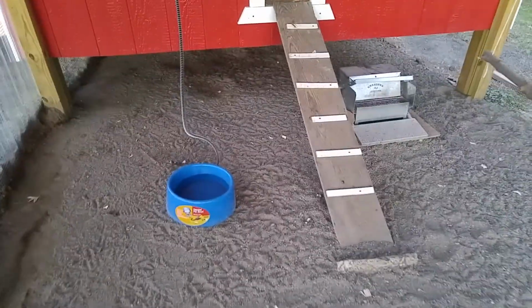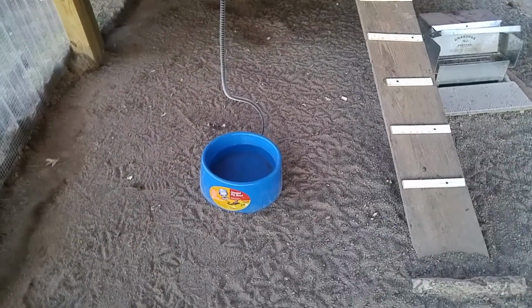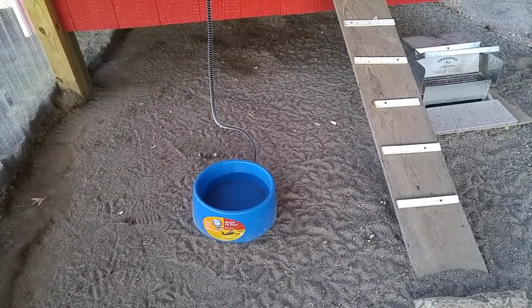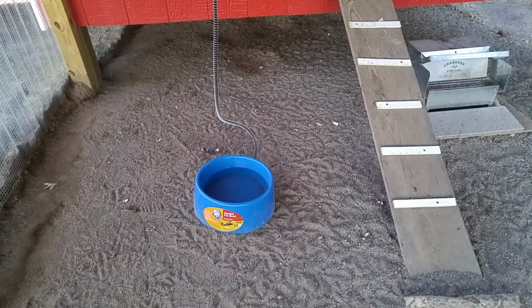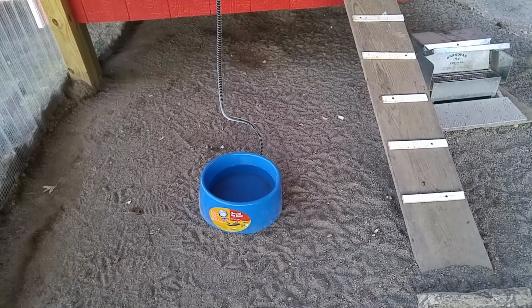And we took our nipple feed, our water out, and I bought this heated dog bowl. I'm a little nervous about it, though, because you know how chickens like to get up on the edges of anything they can to sit. And if they happen to get in there and it's cold out, they are going to just be frozen. So I think I'm going to go ahead and break down and buy a regular heated waterer for them.